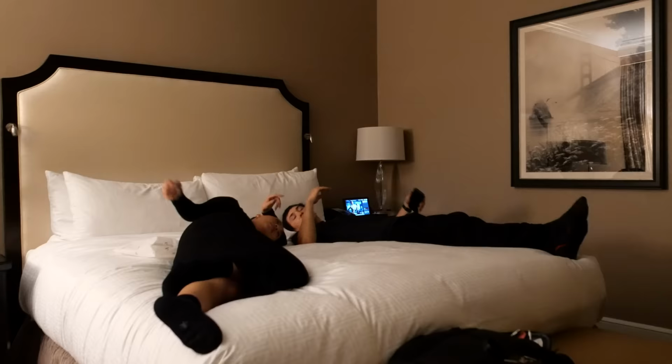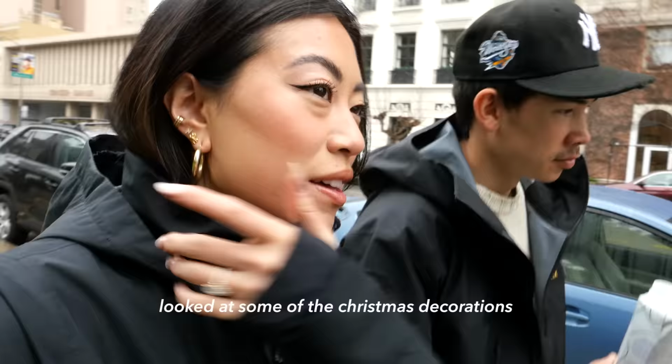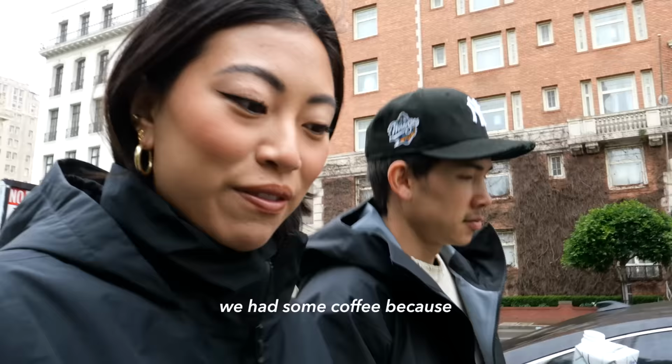Finally made it out, walking around the city. It's nice because our hotel is pretty close to everything. We're staying at the Fairmont, which actually when Brandon and I were here 3 years ago, we walked in and looked at some of the Christmas decorations and stuff like that while we're here. So it's funny to now be staying there, but off to get some dumplings and find some coffee because we woke up at like 11. 12 hours of sleep feels real good.